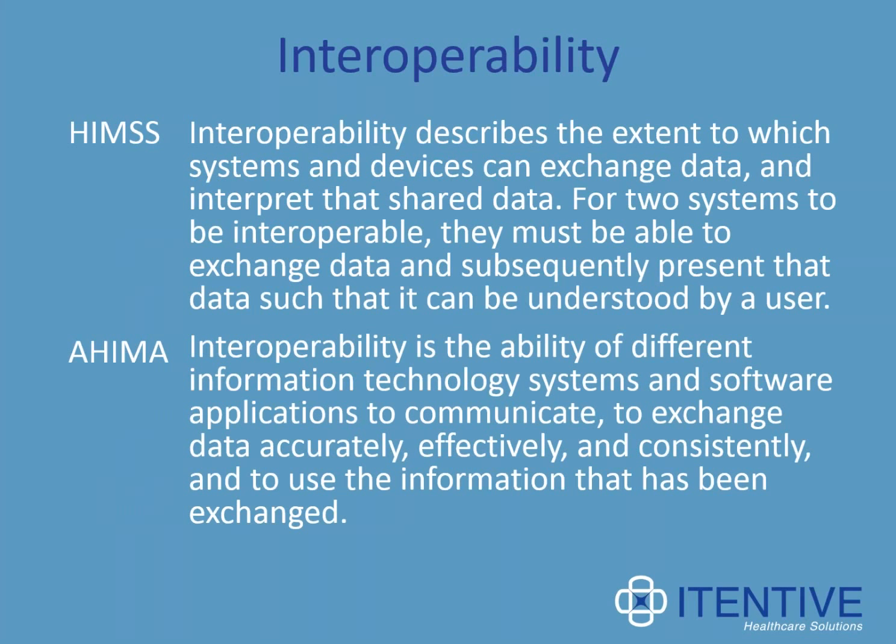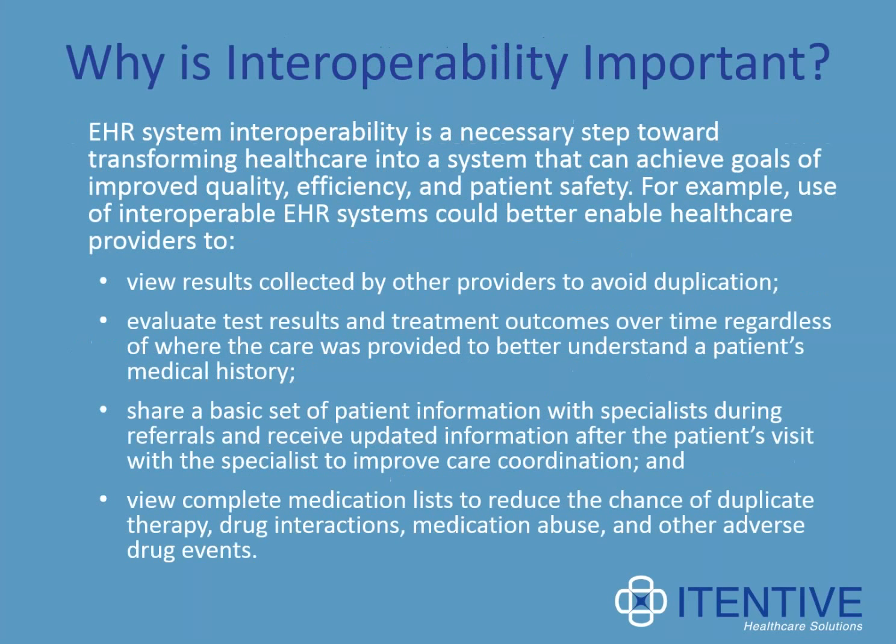And AHIMA says, interoperability is the ability of different information technology systems and software applications to communicate, to exchange data accurately, effectively, and consistently, and to use the information that has been exchanged. The takeaway here is that overall, interoperability refers to a healthcare system's ability to connect with other systems. Simple enough. So why is interoperability so important?